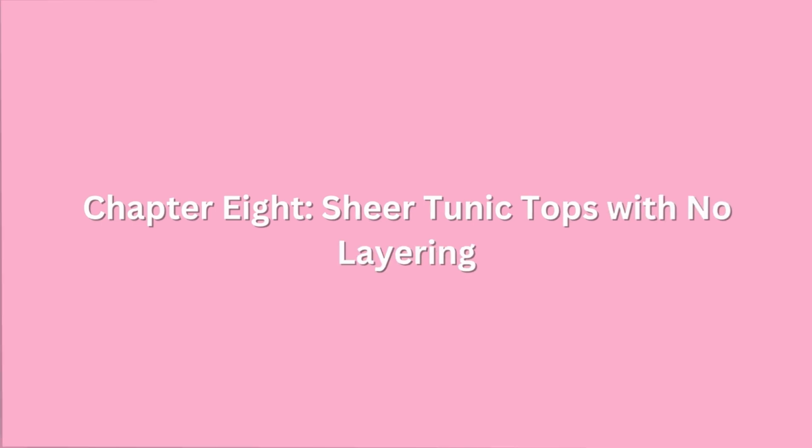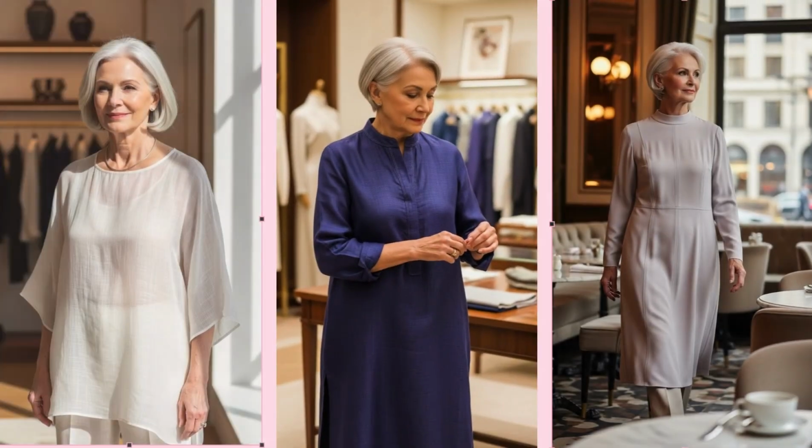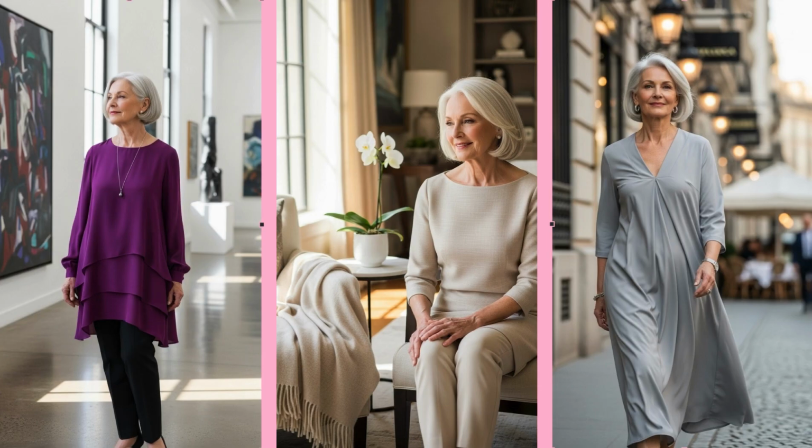Chapter 8. Sheer tunic tops with no layering. Tunic tops can be one of the most versatile pieces in a woman's wardrobe. But when they're made from sheer, flimsy fabrics without proper layering, they do the opposite of what they're meant to do. Instead of providing coverage and flow, they reveal undergarments, cling in the wrong places, and leave the outfit looking unfinished. The problem isn't the tunic silhouette, it's the fabric choice.